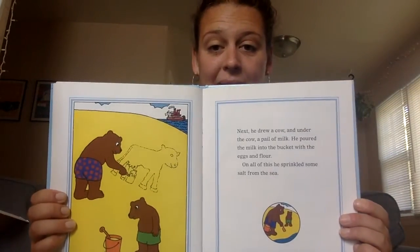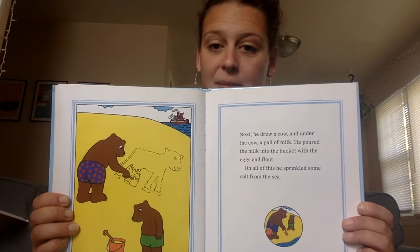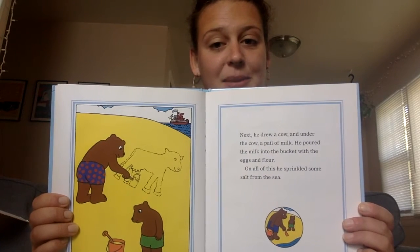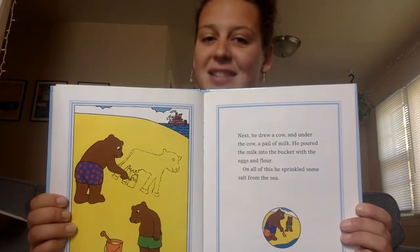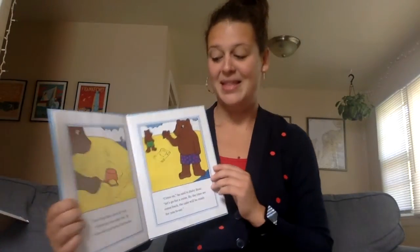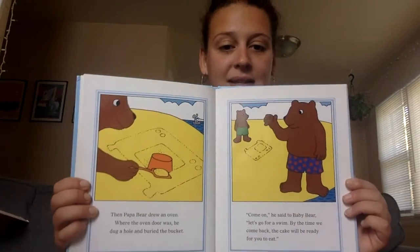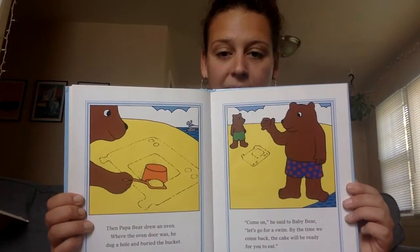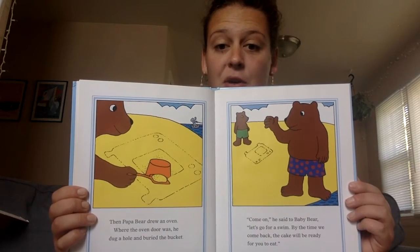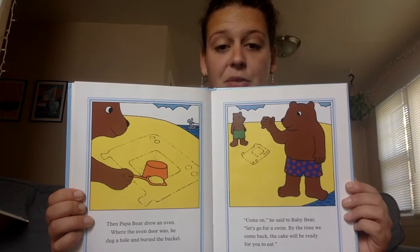Next, he drew a cow and under the cow, a pail of milk. He poured the milk into the bucket with the eggs and flour. On all of this, he sprinkled some salt from the sea. Then Papa Bear drew an oven, and where the oven door was, he dug a hole and buried the bucket. Come on, he said to Baby Bear. Let's go for a swim. By the time we come back, the cake will be ready for you to eat.